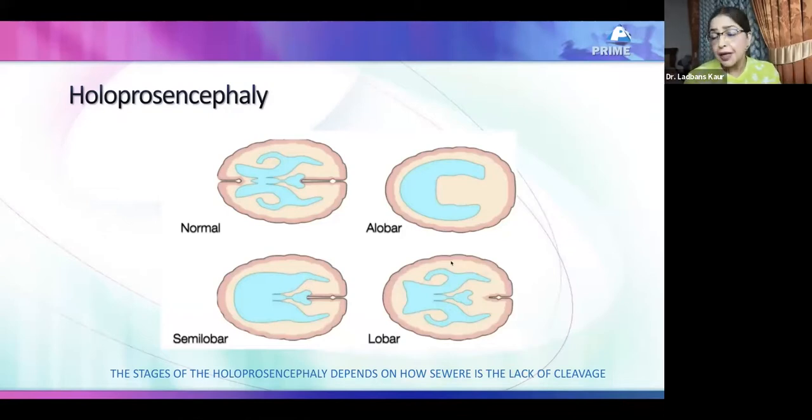And we don't need to see alobar in the second trimester, right? It's a first trimester diagnosis. Semilobar is a little more challenging, diagnosed even in the first trimester, and of course in the second trimester, and it is an extremely challenging, tricky situation when you're looking at lobar holoprosencephaly.